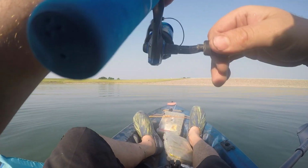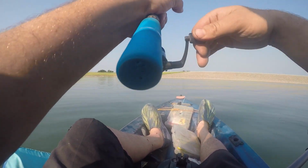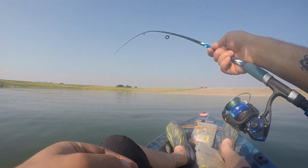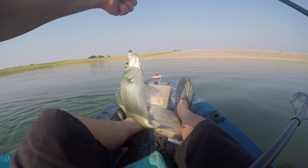Can't tell. I thought I felt a bite. I think if I got one, it's another small one. Now he's just coming towards me. He's growing up a little bit. There we go. Not a bad one.